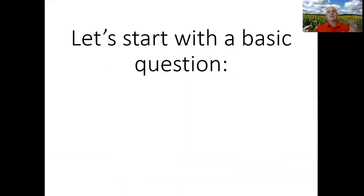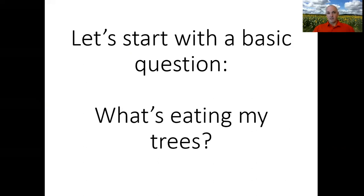So I want to start with a basic question today. That question is, what's eating my trees? And I get this all the time from people. Why do my trees not look perfect? Why is there a leaf gone? What's happening here and what's happening there?